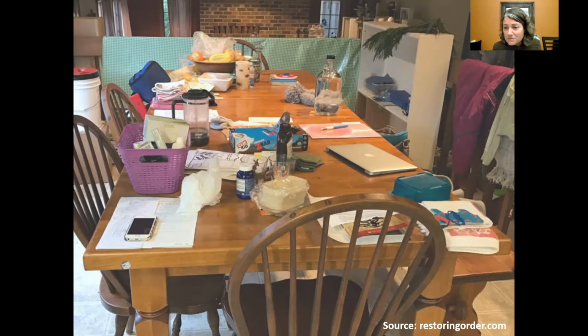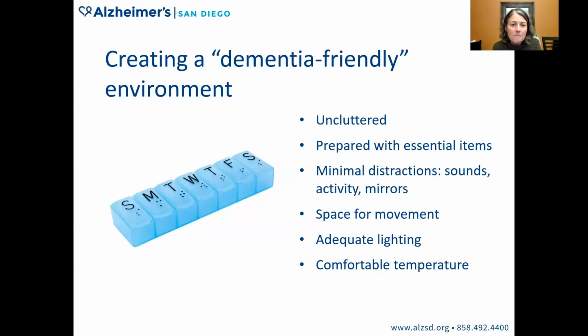Many of us might struggle to find our med box on that table, especially a person who's living with dementia, to get to it, to find it, to sit down without getting distracted by some of the other fun, colorful looking things that are laying around, right? And then being able to focus on the task at hand. All of this is going to be a great challenge to someone who's living with dementia.